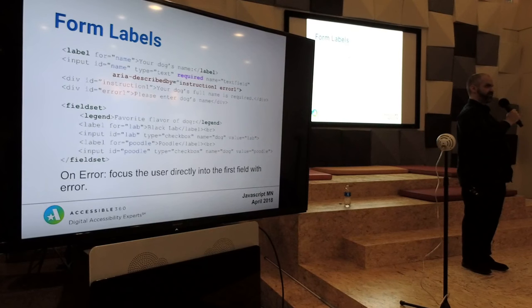But if you have error messages, you'll want to associate those with the form fields that they apply to, and you just do that with an aria-describedby, and you set that to the ID of the element that contains the error message, and that way screen reader users will know that that association exists, and it'll read it. Finally, you can use placeholders or titles if you want to, but they are not labels. They don't suffice for labels. So if you do end up doing that, make sure that you use a label tag as well, or an aria-label.